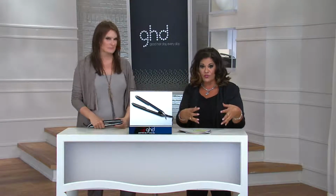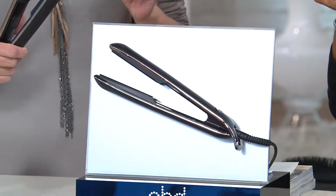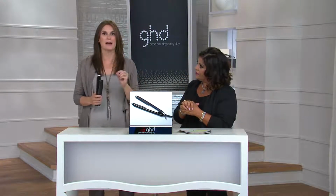As you take a look at this, you're getting the iron. Fabulous for travel, because now you don't have to bring your curling iron, your flat iron, your boxer rollers, and also for international travel, because this has universal voltage. What that means is if you want to go to the beach, if you want to go on a cruise, if you want to sleep in an igloo, it doesn't matter. You're going to have a good hair day every day with universal voltage and the GHD Eclipse technology.